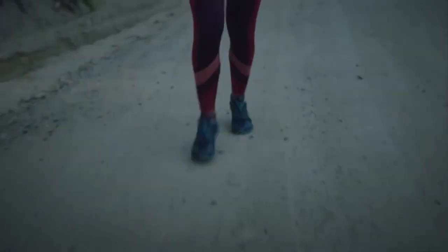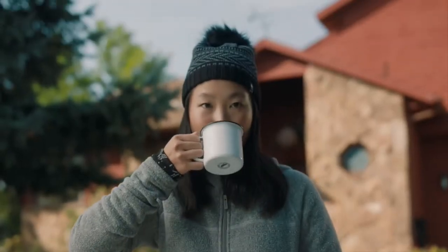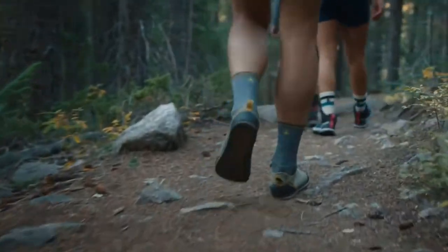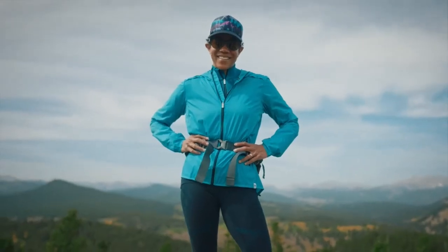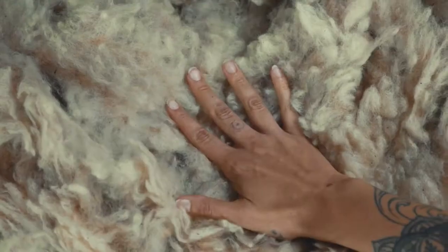Hey, we see you out there, doing your thing. The trail runners and the hell no runners. The backyard campers and the backcountry explorers. The pow hunters and the one run hit the hot tubbers. The peak baggers and the trailhead tailgaters. We're glad you're doing you, doing what feels natural.